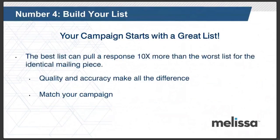Number 4, what is a bad list? Outdated data. Did you know 20% of the people move yearly? You may have a bad address or an incomplete address, a bad name. Those would get returned. You don't want returns. You need a good quality list.